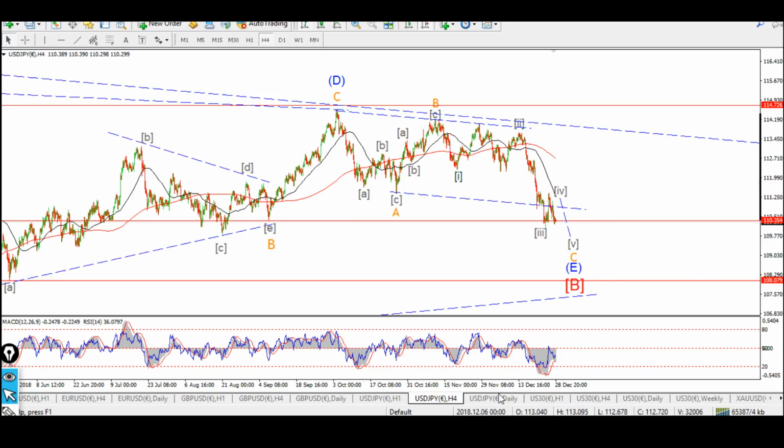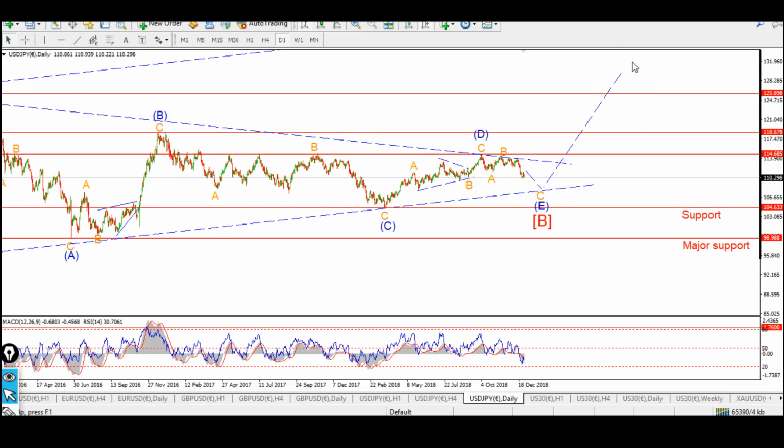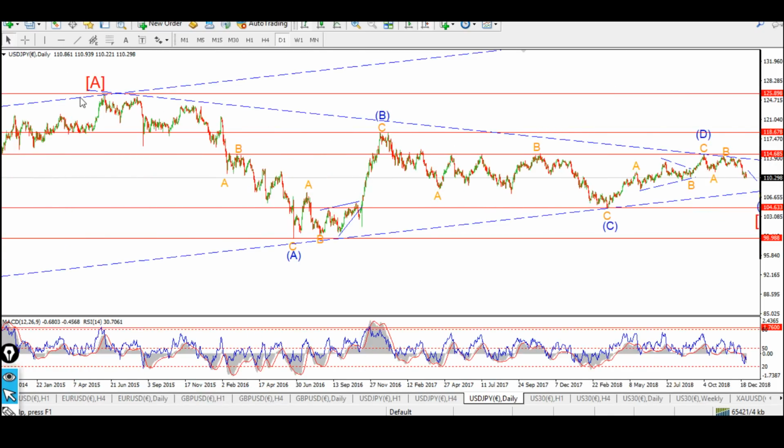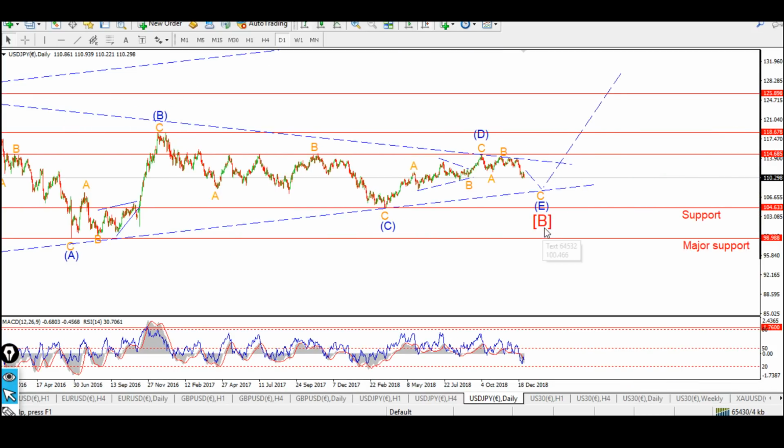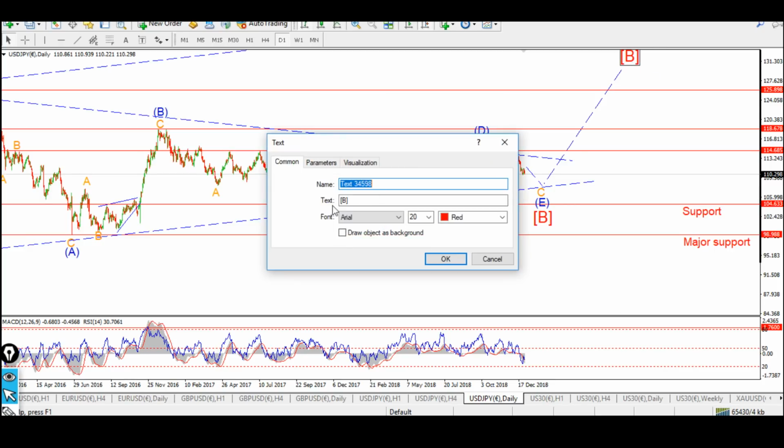And on the long term, I do think that dollar yen will push up to the 140s level, and that's where the large wave C that we're working on here, let's get a label in there.